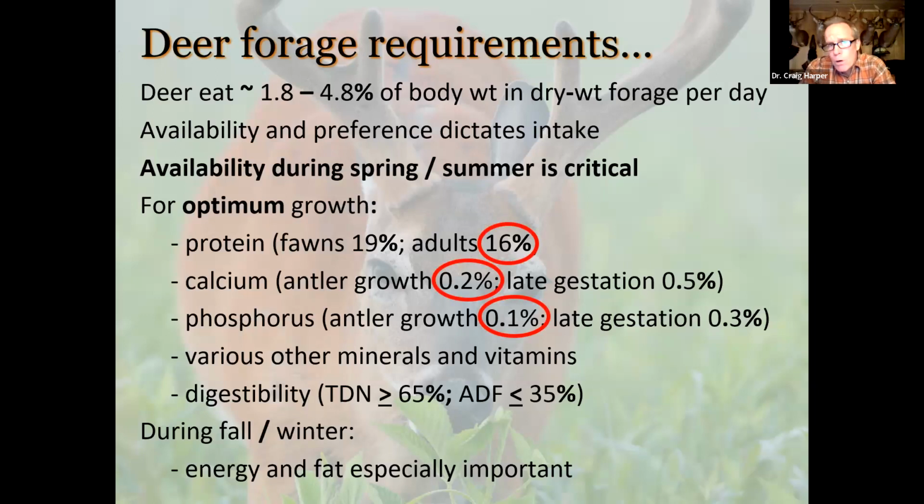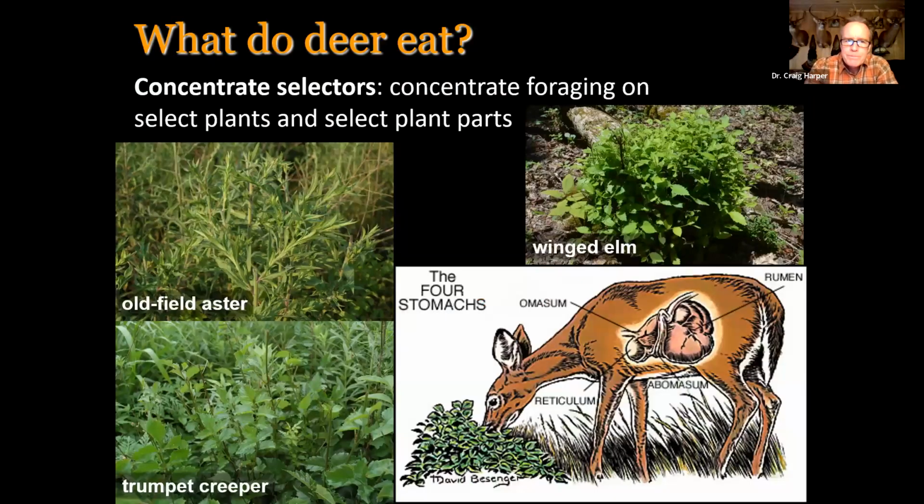For optimum growth, bucks require approximately 16% crude protein for antler growth, 0.2% calcium for maximum antler growth, and 0.1% phosphorus for maximum antler growth. And of course, the nutritional requirements for a lactating doe are a little higher because she's having to supply milk for her fawns. But with regard to the bucks, keep these numbers in mind as we go along.